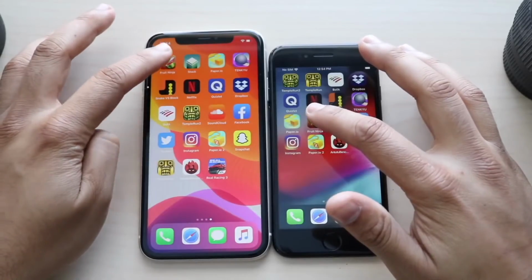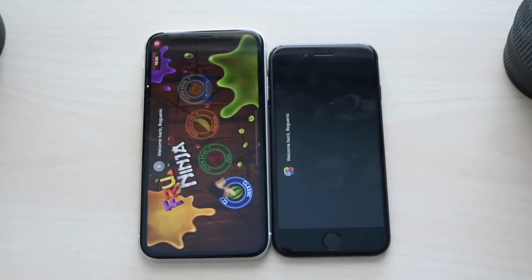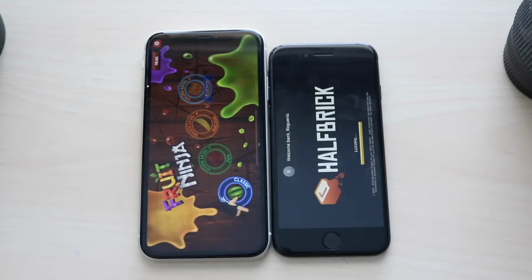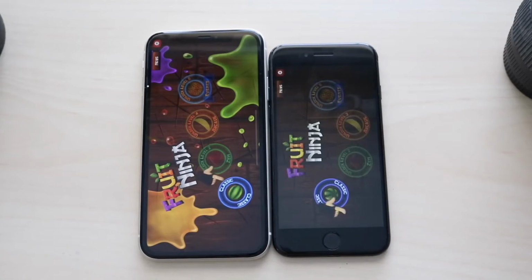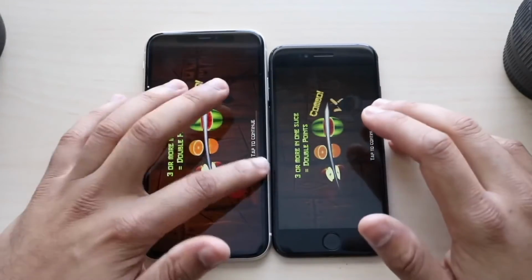Fruit Ninja, 3, 2, 1. And this is a pretty big difference. We're already loaded on the iPhone 11. We're still loading on the iPhone 7. And then we eventually got into it. So that one, I'll give it that. That one was a pretty big difference. We were pretty much already loaded on the iPhone 11.